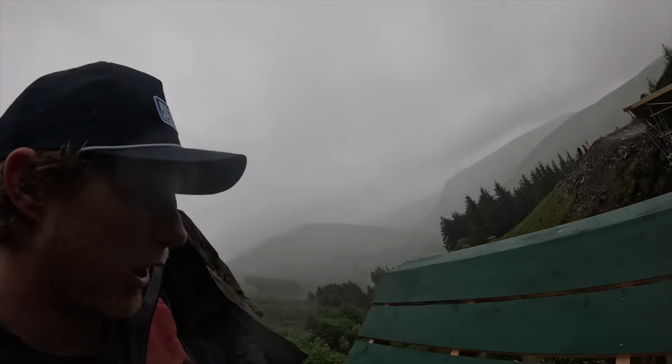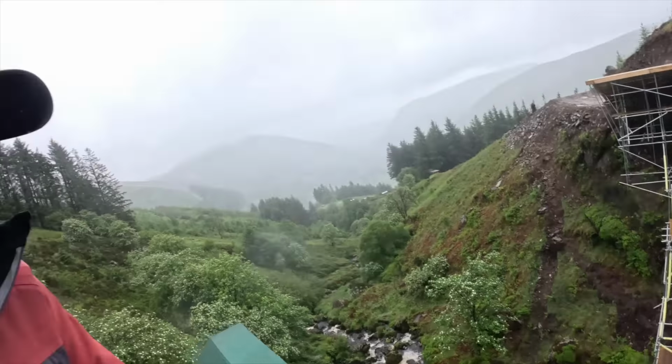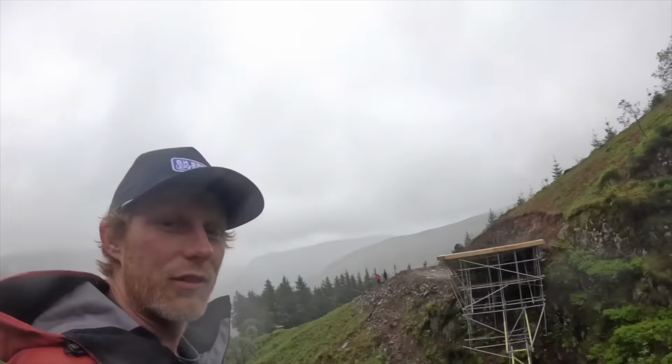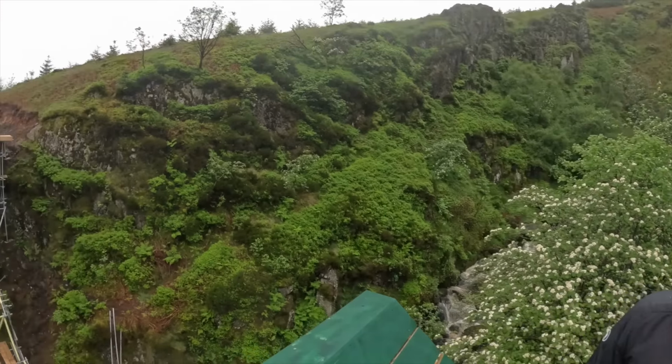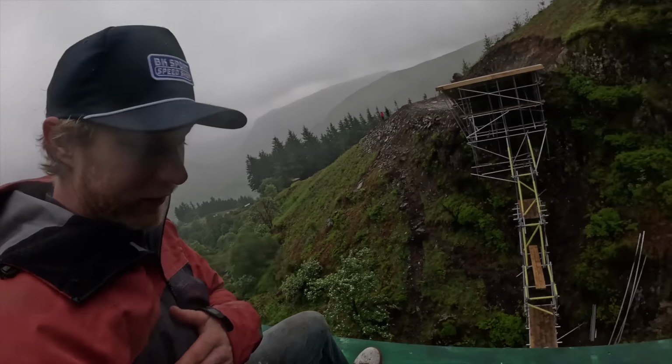This is terrifying, I'm not gonna lie. It could go quite deep. I reckon from where you are in the air down will be 100 foot, at least. 100 feet up. The gap down is bigger than the gap across. Way bigger. Terrifying. It's like a rocky river. I'm nervous, if you can't tell.